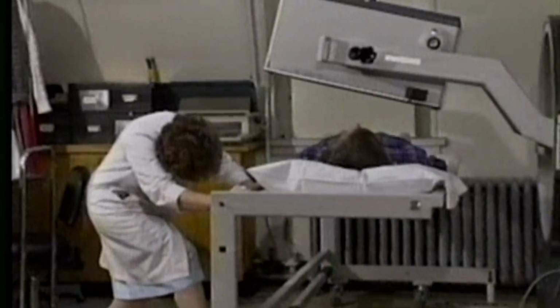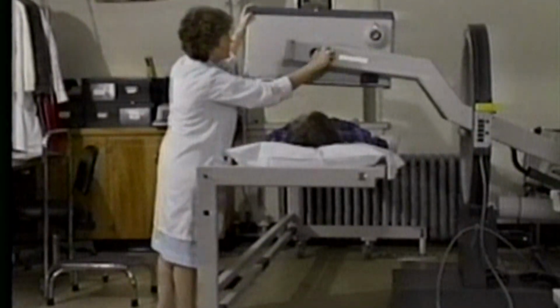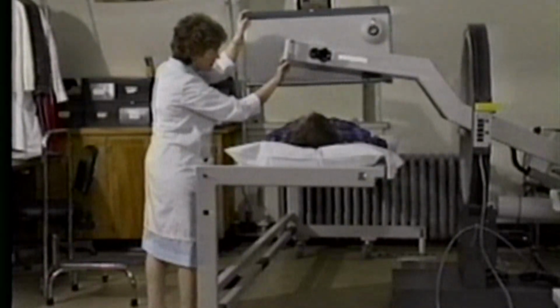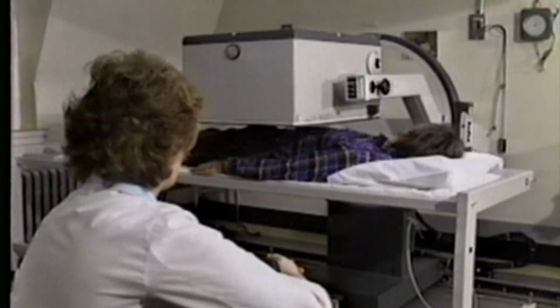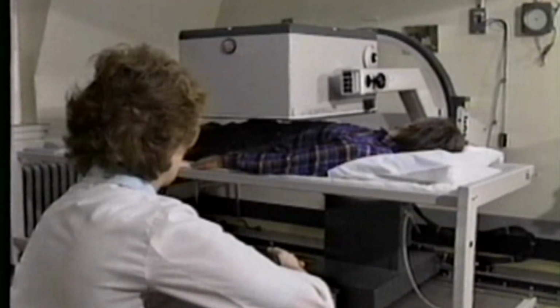Well, unlike any field that I've been in before, the work that I'm doing now does deal with people, and I find that rewarding. The fact that we are helping to find out what is wrong with people, and that hopefully the work that we're doing will help in curing or helping their illness, at least to some degree. Because this camera records gamma particles, it's called a gamma camera. It slowly passes over the patient's body, recording each gamma particle as a flash of light.